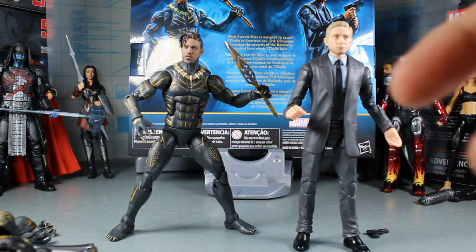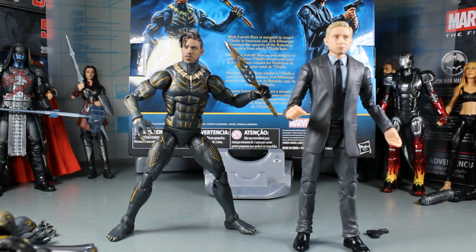But we know that the Target exclusive 2-packs always go clearance, so I'm definitely going to pick up another one of these when it goes clearance, just so I can have another Ross.